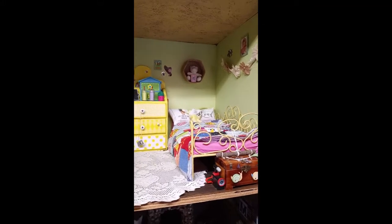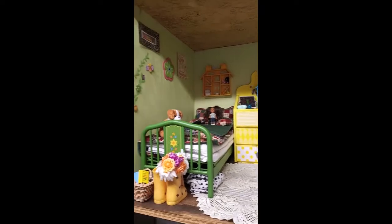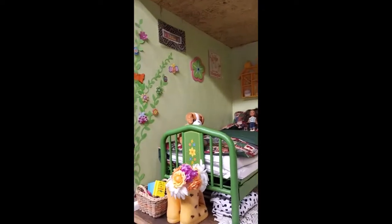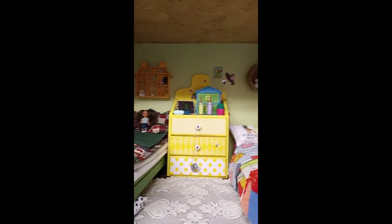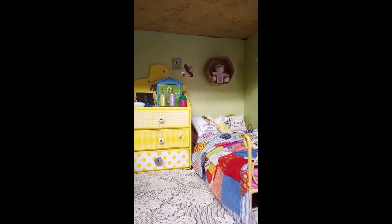This is Adeline and River's room. You can see that River has more of a nature feel on her side. And Adeline is more into the bees, so she's got a lot of bee stuff around the room.